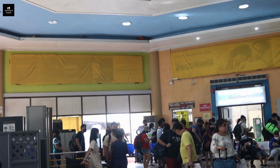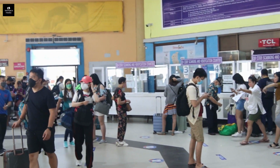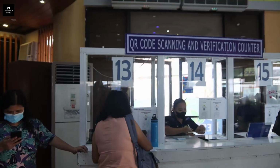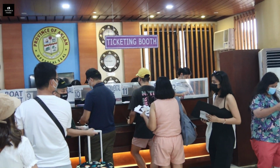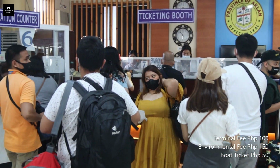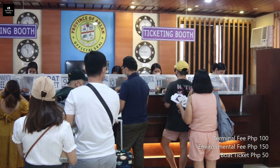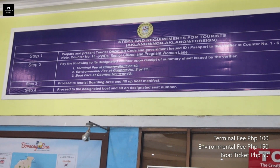At the Jetty Port, you need to get verified first. Ready your tourist Boracay QR code and present it to the QR code scanning and verification counter. After getting verified, you can proceed to the ticketing booth. You need to pay first for the terminal fee, which amounts to 100 pesos. Then the environmental fee for 150. And finally, for the boat fare, 50 pesos.